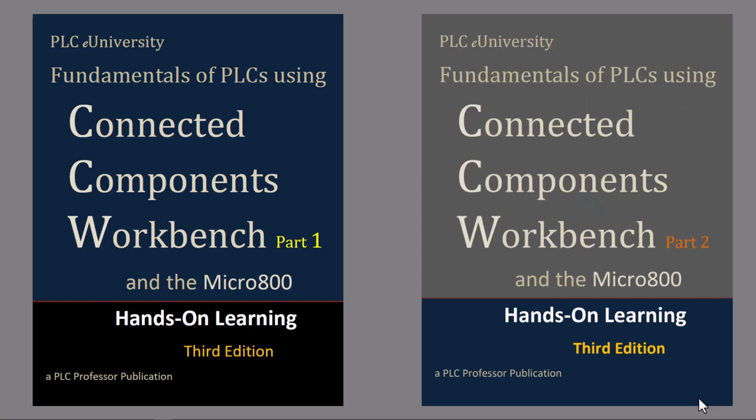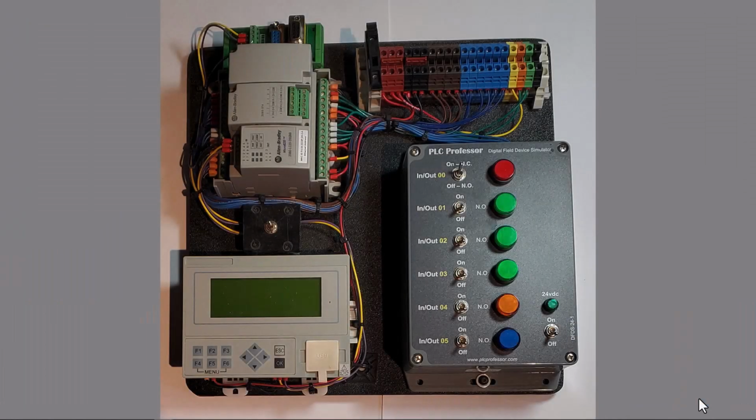In addition to 500 and 5000, we also have Connected Components Workbench with the Micro 800. These are the two manuals, hands-on lab project manuals, that we use for our Micro 800 training with Connected Components Workbench. And actually, these two manuals combined have more lab projects than the other two. And this is the hardware trainer, one of the hardware trainers that we use.